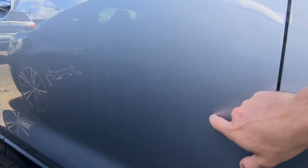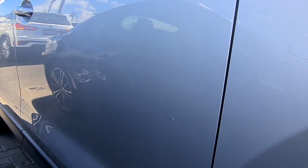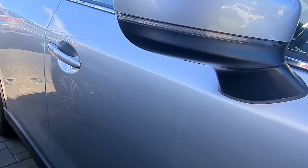So I'll show you down that driver's door. There are little chips just there and a couple of little scratches, but those haven't broken the paint. That one has. So like I said, that sort of thing we can certainly look and see if we can get touched up for you. Those little stains are just simply from the detail. Once the water comes down, it's just the run marks from that, so they're coming off with my hand.